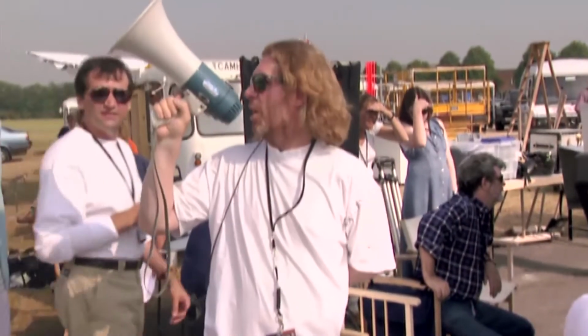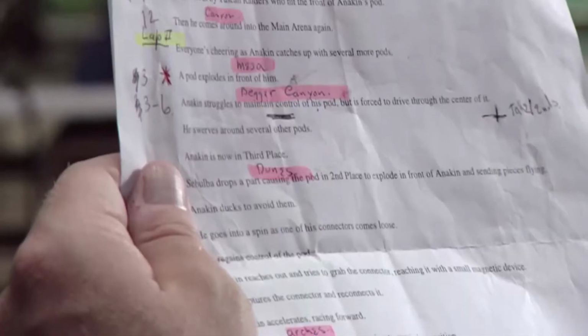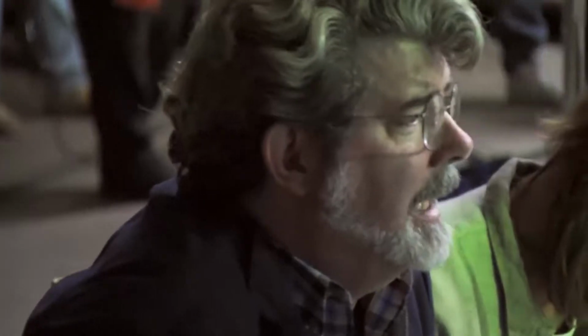I give Chris a script and I say, read this off, and sometimes if it gets a little out of the way, I'll sit and yell at him myself. Okay, you're coming up on Sebulba. Sebulba's ahead of you there. You see him, he's maneuvering, he's flaming, he's exploded somebody in front of you, and bang, pieces flying past your head. Try to fix it now, Jake. Frantically looking at one hand.